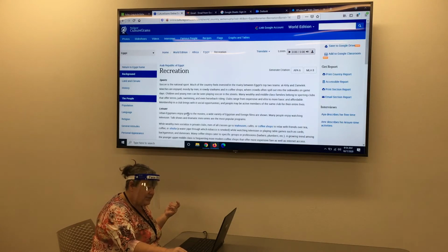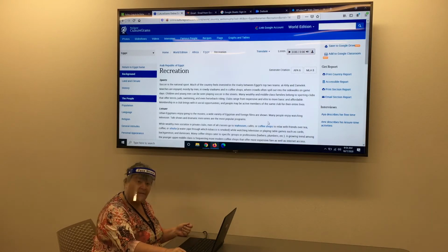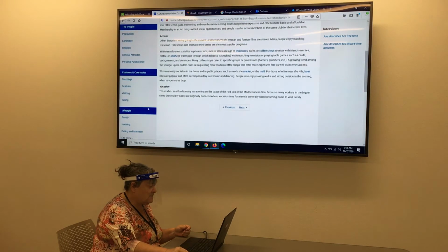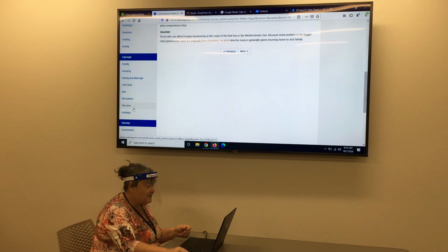And then it says they enjoy going to movies, Egyptian and foreign films. Many people enjoy watching television, talk shows, and dramatic miniseries are the most popular. That kind of sounds like the United States too. All right, eating. I was on family, housing, dating, marriage, life cycles, diet, recreation, the arts, holidays.